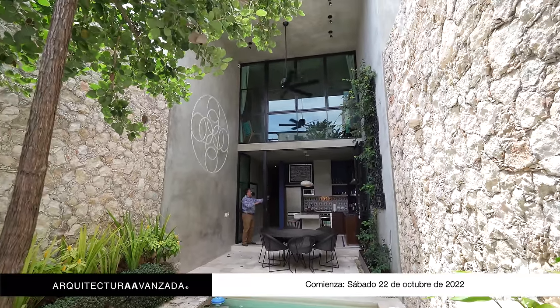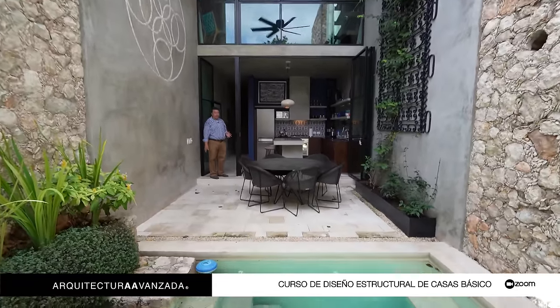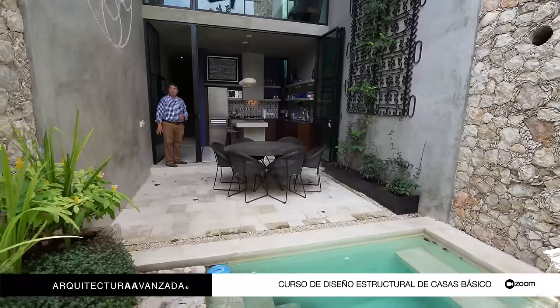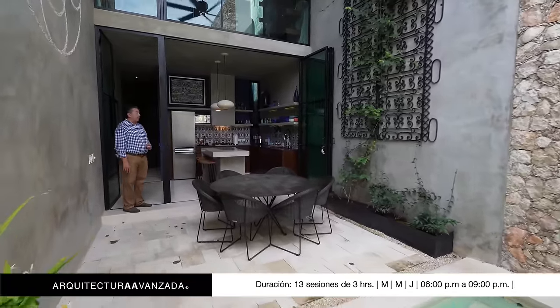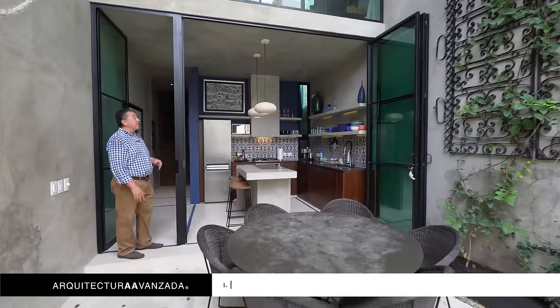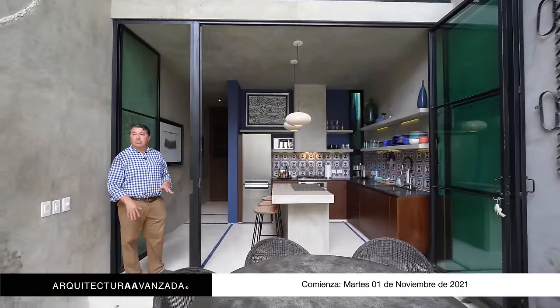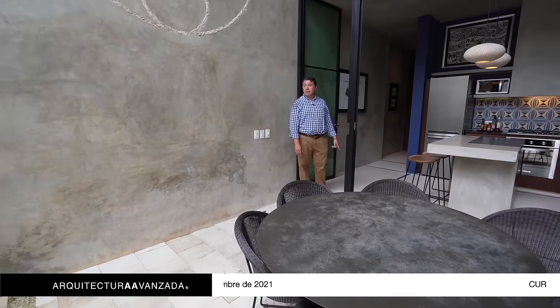As you can see, the finishes on walls and ceilings are exactly the same, which is simply a burnished or polished gray cement that makes it at the same time a wall and a soffit. Only in the floors we use a different material, which is always polished cement, but this is a white polished cement. The furniture, the island, everything is the same finish, the same polished cement.